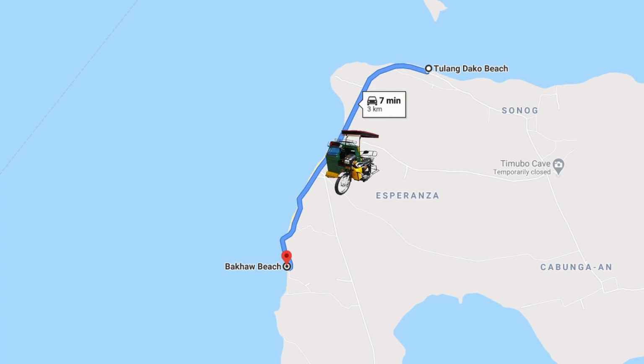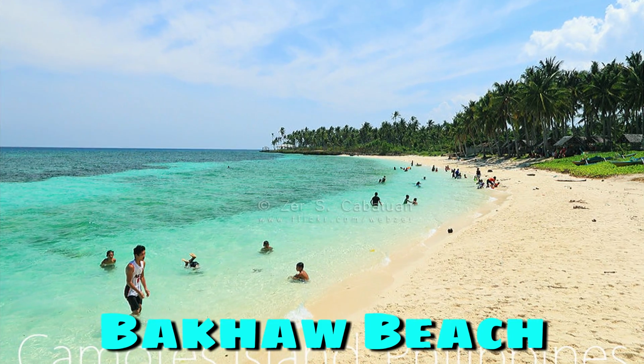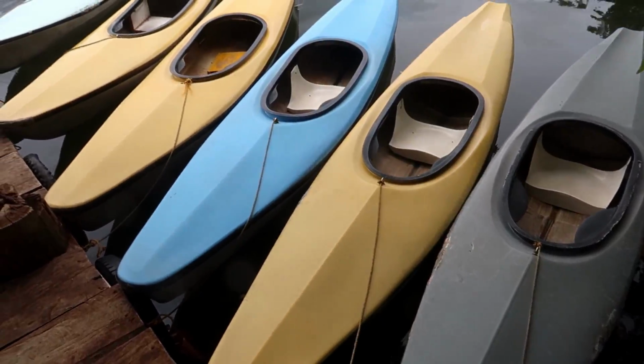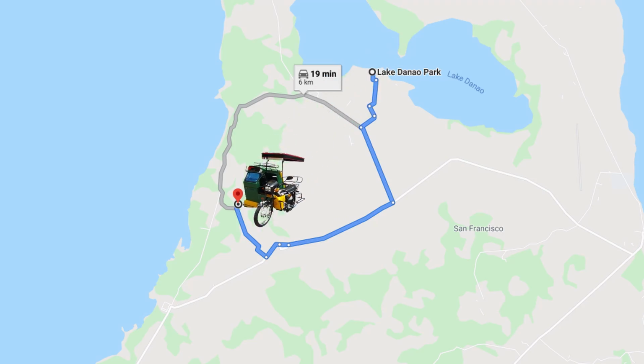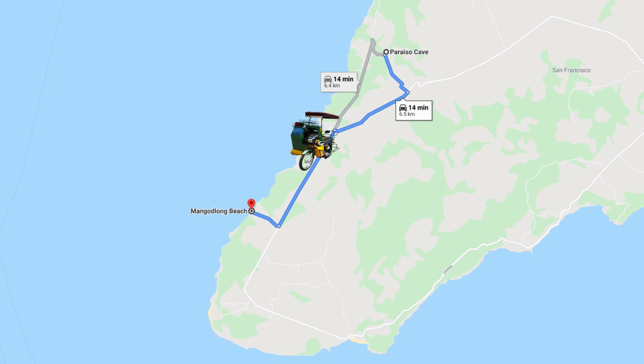Back on the main island, head south to Cawit Beach. We missed this one, but there's no reason you should have to. Now track down Lake Danao. This exquisite lake is a must when on Camotes. Rent a kayak to explore the lake yourself, do the zip line, or just explore around the area. There are a lot of little resorts and restaurants to hang out at. Back on the main road, head down to the flooded, picturesque Paraiso Cave before leaving for Mangodlong Beach.